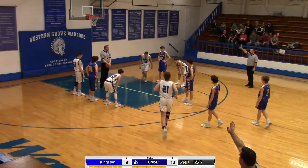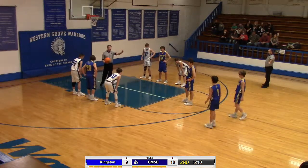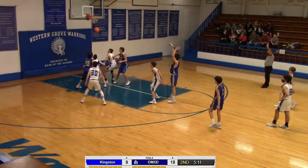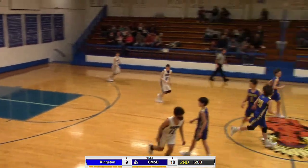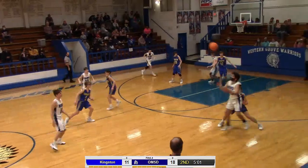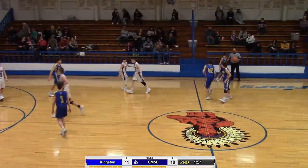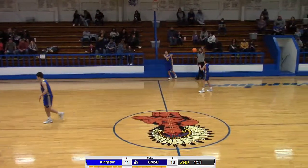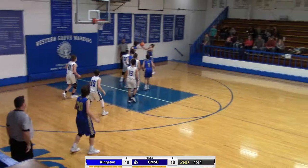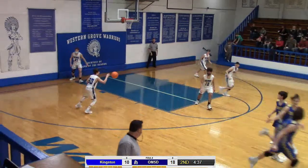Wiseman's going to return to play for the Ozark Mountain Bears. Kingston makes both free throws. That steal is made, and it's going to go back to Kingston. 10-18 is your score right now. Shot is short by Humphrey and put in by Clemens.